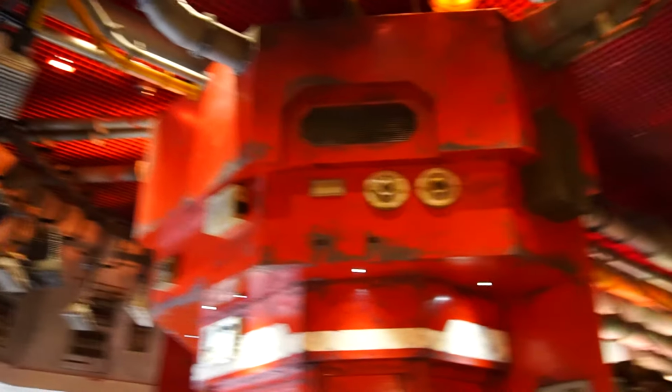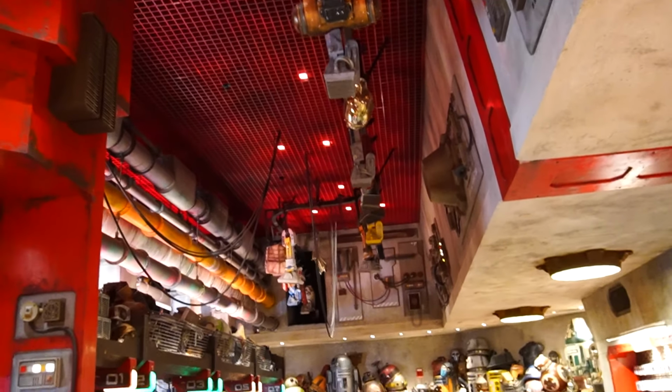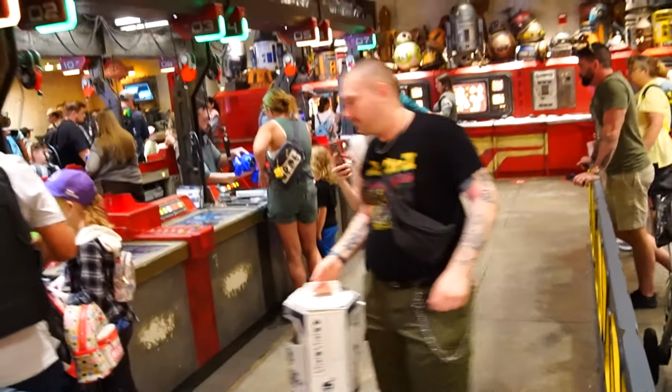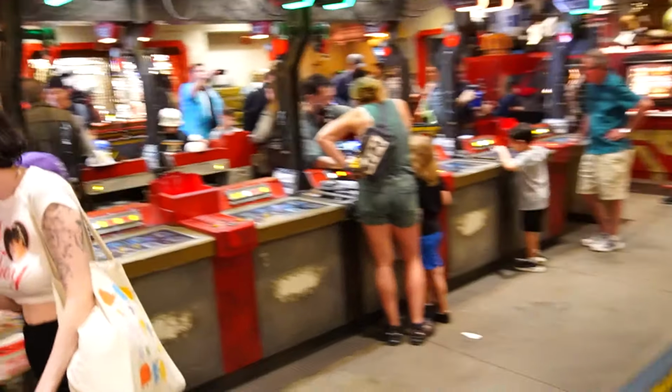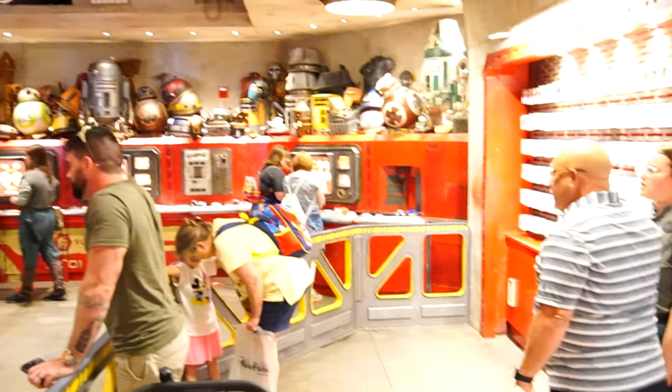Made a quick stop in the Droid Depot. I like this detail up top of the parts coming through, because if you watch on the panel on the way when people are building them over here, you will see that parts come to them the same way. They get brought out to them, and you can see the parts coming out over here on this conveyor belt.